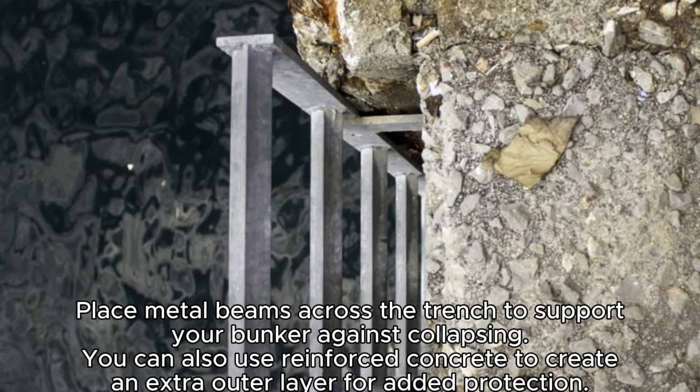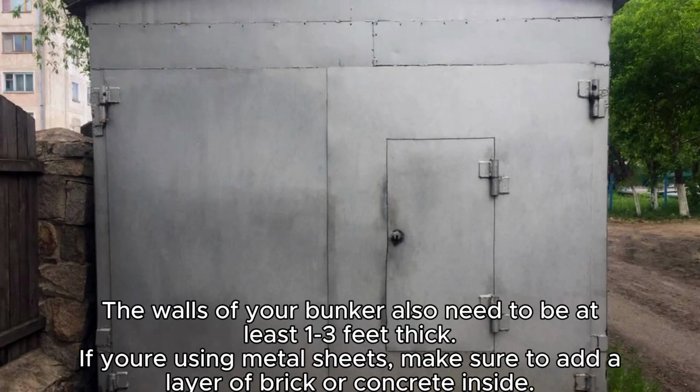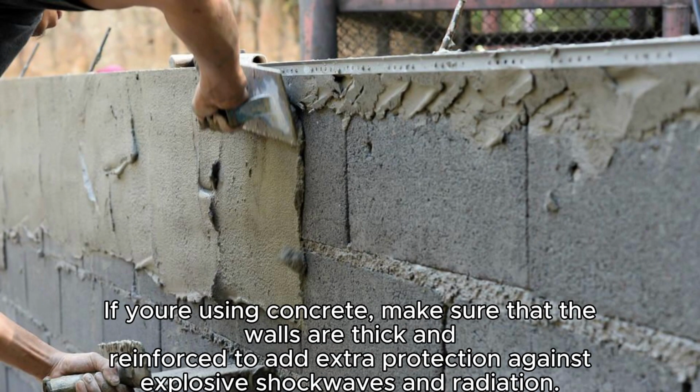Place metal beams across the trench to support your bunker against collapsing. You can also use reinforced concrete to create an extra outer layer for added protection. The walls of your bunker also need to be at least 1 to 3 feet thick. If you're using metal sheets, make sure to add a layer of brick or concrete inside. If you're using concrete, make sure that the walls are thick and reinforced to add extra protection against explosive shockwaves and radiation.